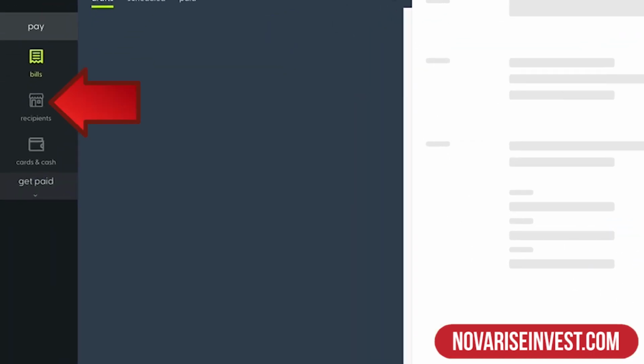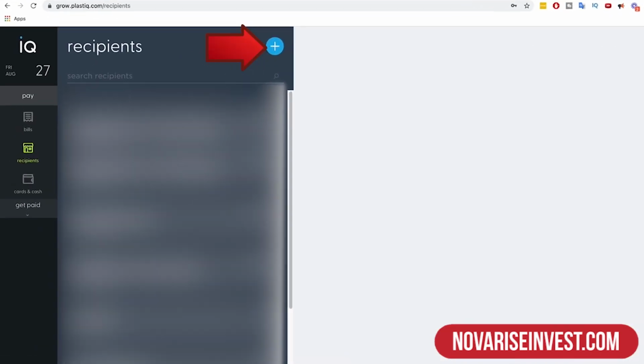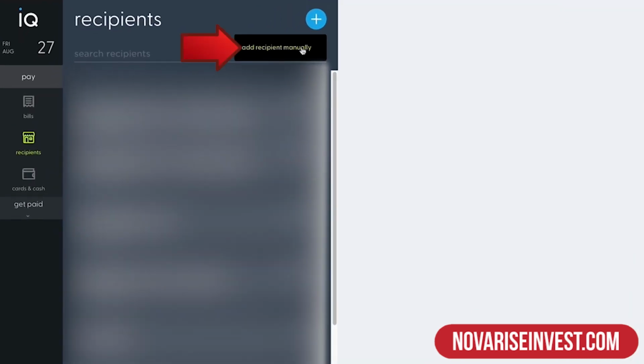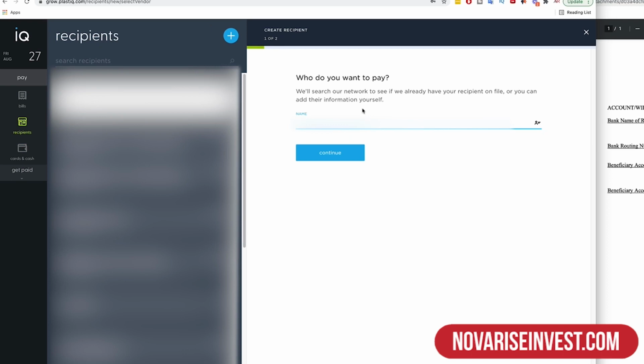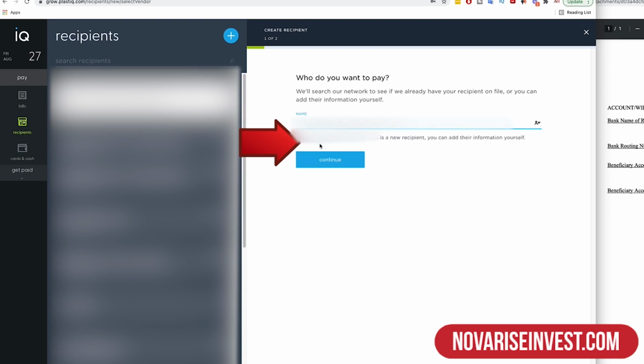So what we need to do once again is just to hit recipients, and we're gonna go ahead and click the add button right here, and then it's gonna ask you whether you want to add it manually or not. So in my case I want to add them manually, and then who do I want to pay, and that's where I'm gonna go ahead and just type in the name. So once you type in the name, you're gonna hit on create new recipient and then continue.